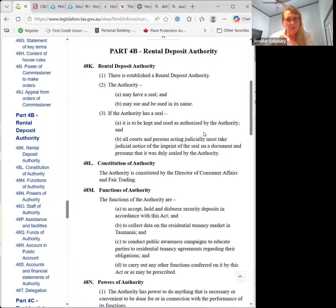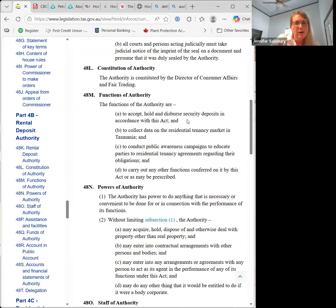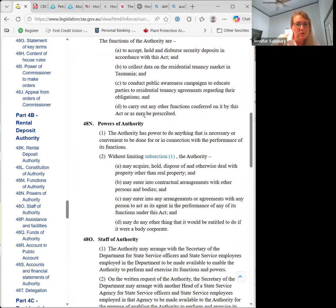The authority is constituted by the Director of Consumer Affairs and Fair Trading. And the functions of the authority are to accept, hold, and disperse security deposits in accordance with the Act, collect data on the residential tenancy market in Tasmania, which is important, conduct public awareness campaigns to educate parties to residential tenancy agreements regarding their obligations, and to carry out any other functions conferred on it by this act may be prescribed.